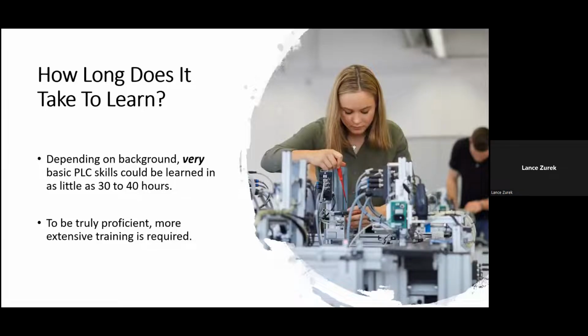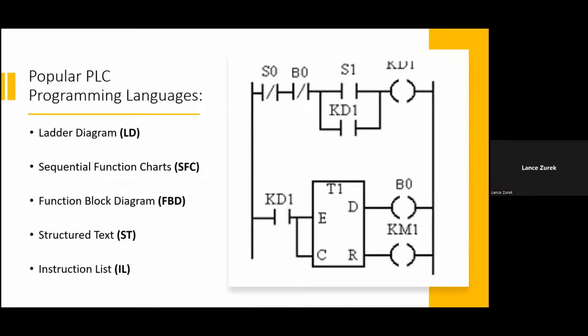So how long does it take to learn PLC programming? Well, depending on a student's background and experience, very basic PLC programming skills can be learned in as little as 30 to 40 hours of training. But of course, to become truly proficient in all 5 of the most widely used PLC programming languages, which you see listed on the screen now, as well as learning how to efficiently and effectively troubleshoot and address errors and equipment breakdowns, of course, more training would be required.